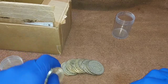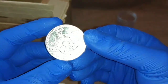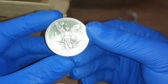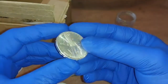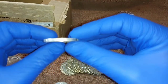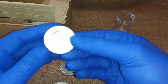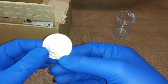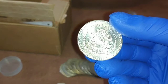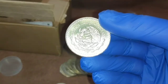These are, I'm not even sure if they're considered Libertads or Onzas. These are the older style, and this is a 1984 1 ounce Mexican. I'm going to call it a Onza. You can correct me in the comments if I'm misquoting. Sorry for the glare. He had 3 of them, and he was selling them for $19 apiece.